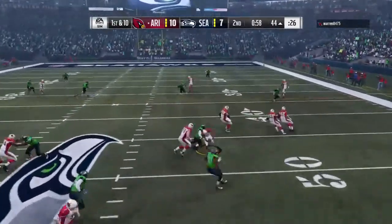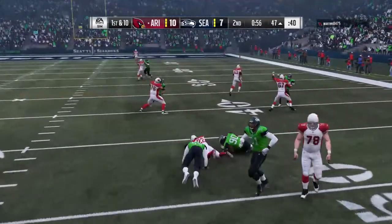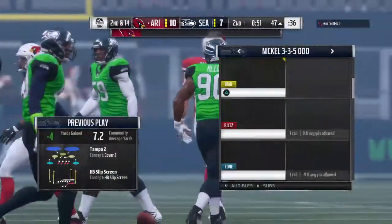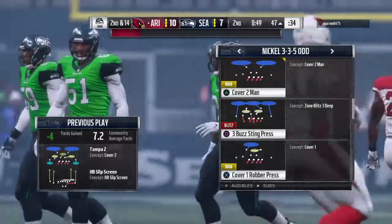And now it's Rosen looking. Now they set up the screen. That's complete, and he'll lose yardage here. Back at the 47. It's a loss of 4 there, bringing up second down.